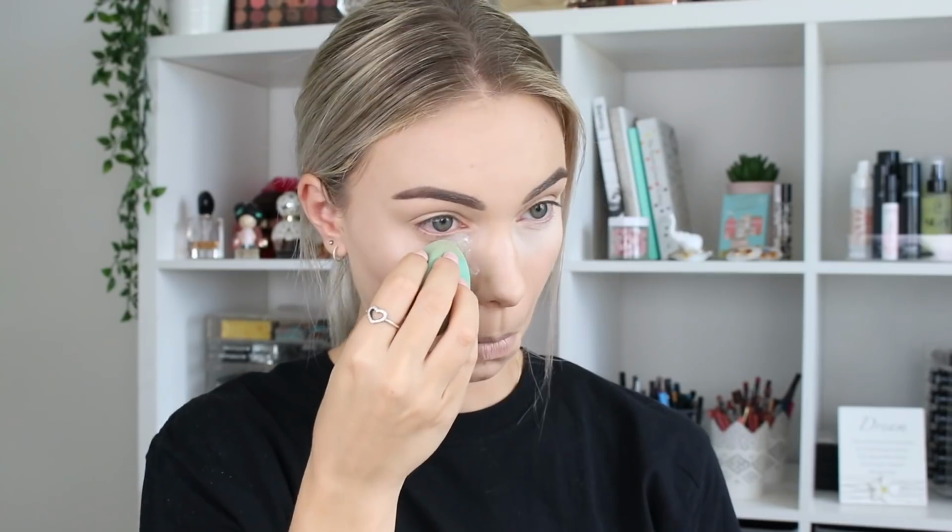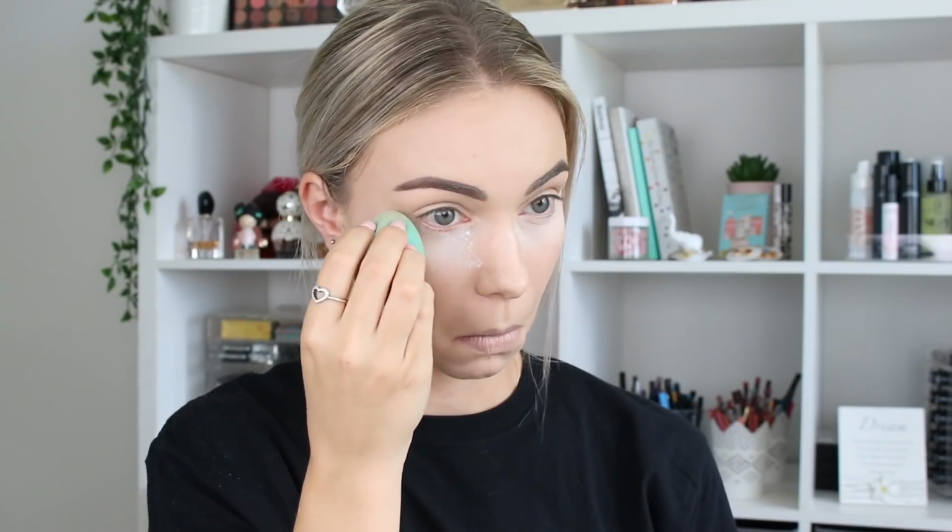Alrighty, so now it is time to set everything in place. So for my under eyes, I'm going to use the Laura Mercier Secret Brightening Powder and do a little bit of baking. I'm just going to focus this right underneath my eyes so that it kind of brightens but also stops any creasing or anything like that. As you can see, I didn't pack a massive amount of powder underneath, but I've packed enough so that it kind of bakes a little bit, and I'll leave it on for a few minutes and then wipe it away, and hopefully my under eyes will be looking flawless.